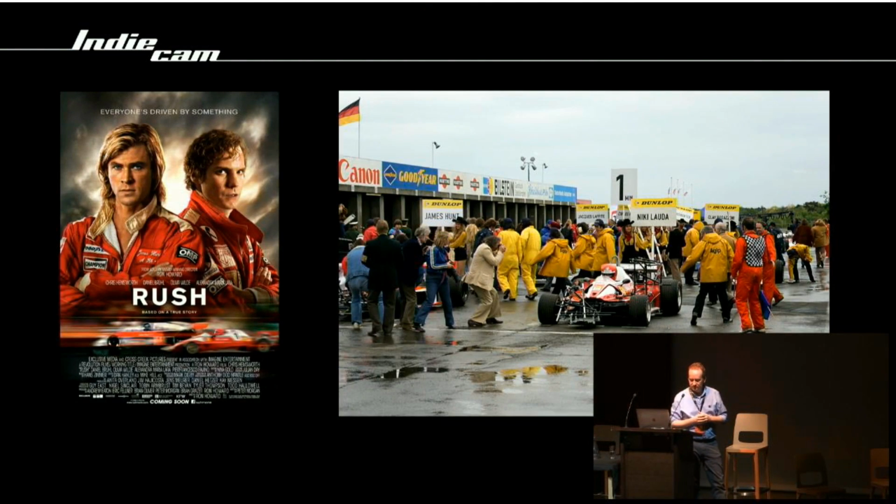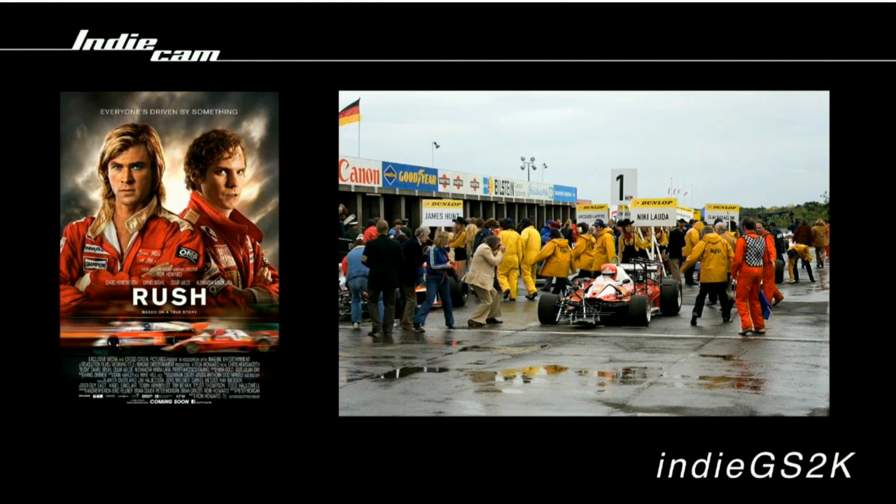It was used, for instance, and that's the project I'm going to show you, on a film called Rush by Ron Howard. There's also an Austrian guy in that movie. That's why it fits very well here, Niki Lauda. And they shot a Formula One movie about the rivalry between James Hunt and Niki Lauda.